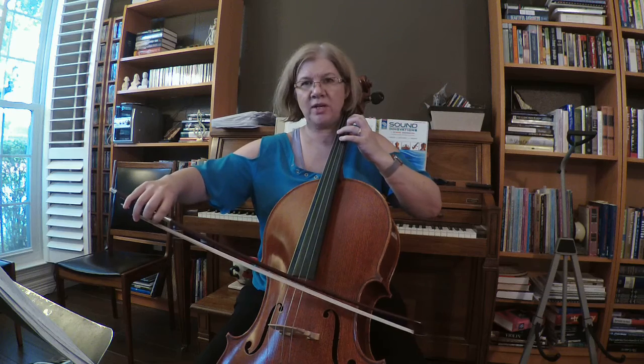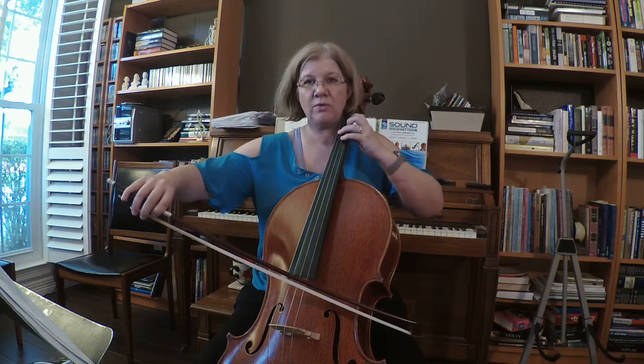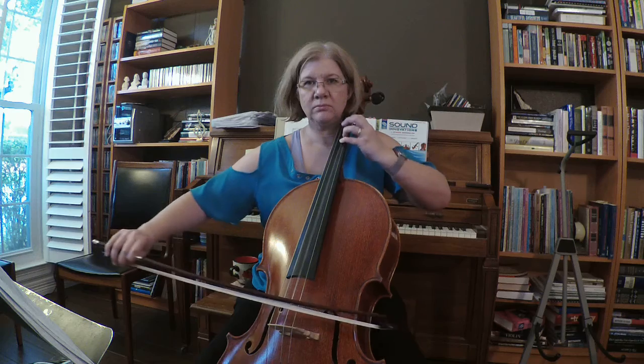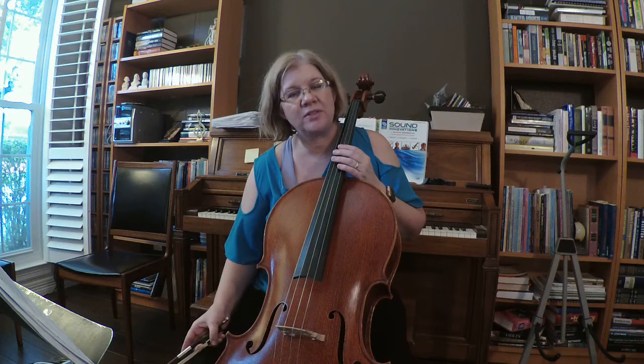Slightly slower. I think I'm trying to go too fast for some reason. 1, 2, 3, 4. So see how much of a big difference you can make between that piano and that forte.